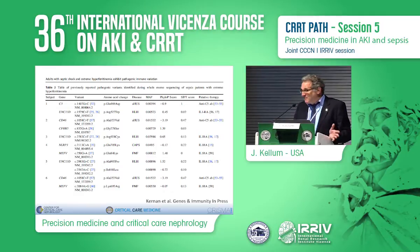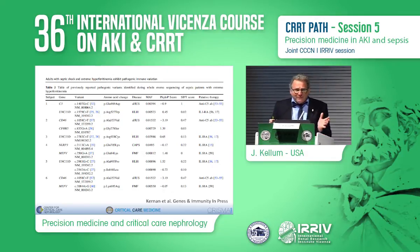Six out of six, some of whom were double positive, meaning that they had more than one trait for the disease. So the hypothesis is that amongst the patients with sepsis, there are individuals who are manifesting a wholly different disease process that is more akin to rheumatologic disease than it is to a normal sepsis response.